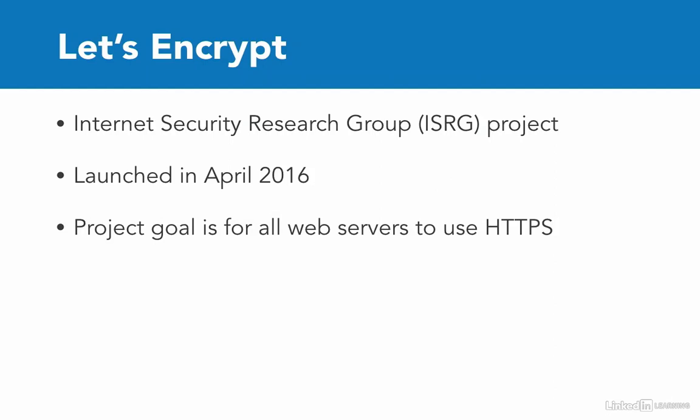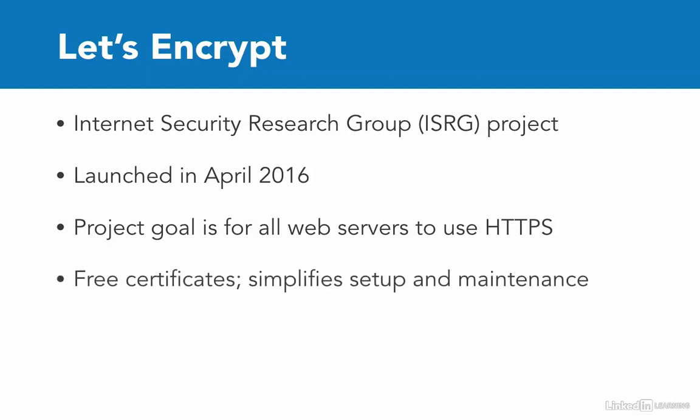They decided to make the process as simple as possible. So they started offering free certificates, so it wouldn't cost anything, and they tried to take steps to simplify the setup and maintenance of these certificates, so there was as little friction involved in getting this process going as possible. They recently announced that they have over 50 million active certificates out there, and that number is growing rapidly. So it's never been easier to implement HTTPS than it is now.